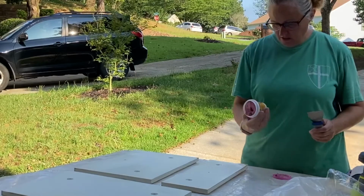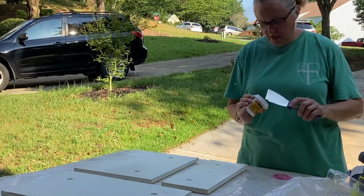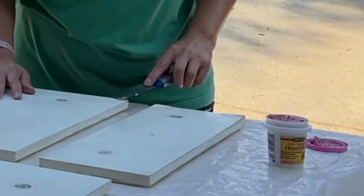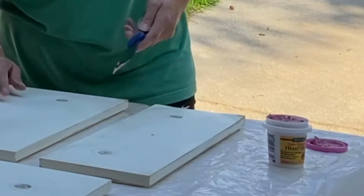All right, so this is my wood filler. It's from Minwax, and it's actually color changing, which is pretty cool. As it dries, it changes from purple to a natural color so that you know it's all good to go. And I'm just hitting some of these corners where there's some wear and some water damage that I took off, and then I can sand it later.